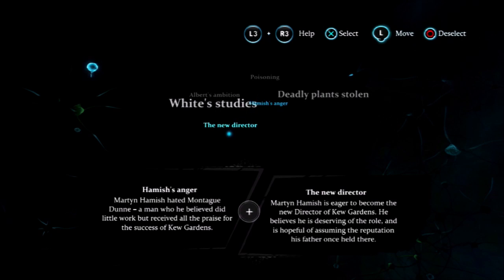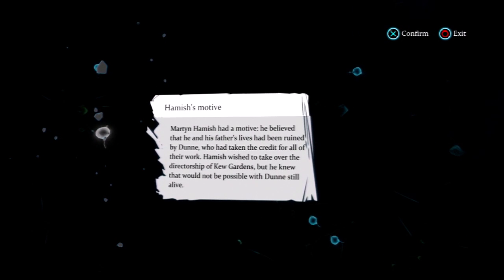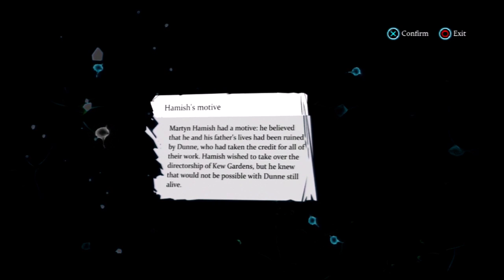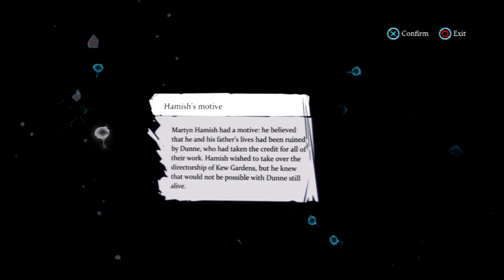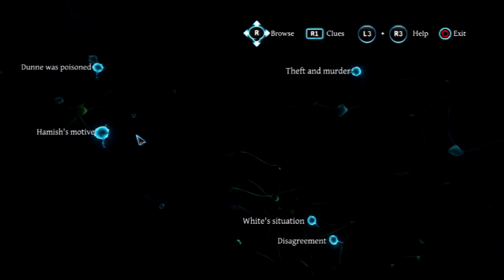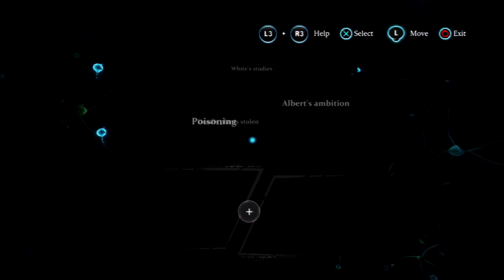Would these be connected? Yes. Had a motive. He believed that he and his father's lives had been ruined by Dunn, who had taken the credit for all of their work. Wished to take over the directorship, but he knew that would not be possible with Dunn still alive. Yes. I wish something would connect by now. Is there anything else? I think that's it.